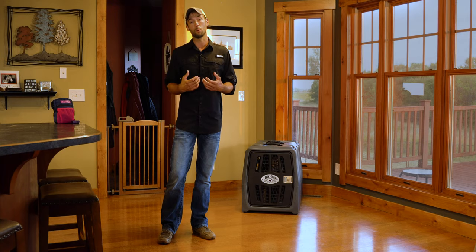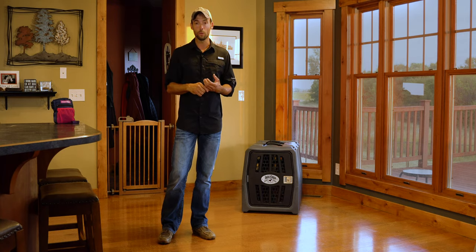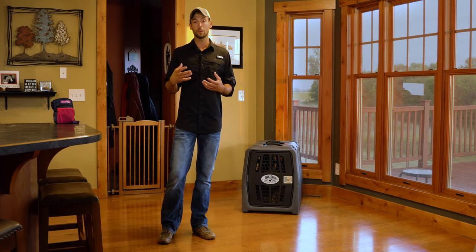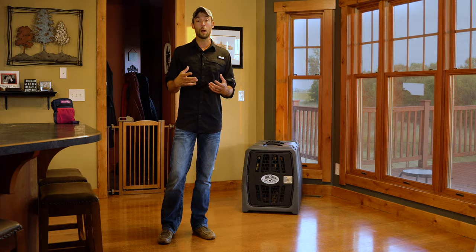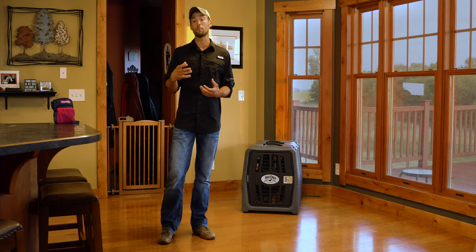We all know how important our dogs are to us. So protecting them while you're on the road involves putting them in a safe place. Some of us allow the dogs to ride in the cab with us. You got to think about how important seatbelts are to us. Crates kind of help keep those dogs safe.